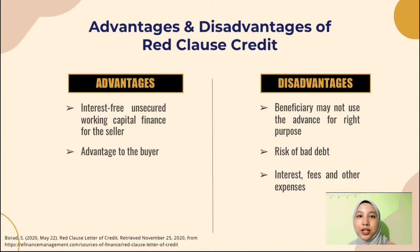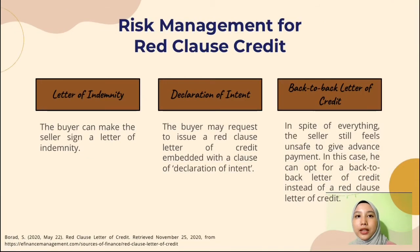For your information, Red Clause credit is quite an expensive tool that carries a fixed fee. Plus, the advance payment that the issuing bank gives to the seller comes along with an interest rate. At the time of final payment, the buyer has to pay for the letter of credit amount together with the interest. Okay, next, to prevent the disadvantages from happening, there are some risk management measures for Red Clause credit.